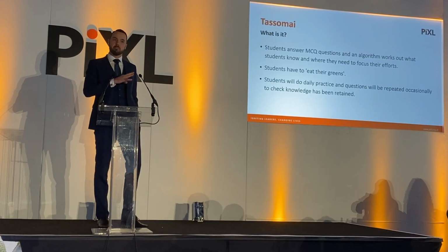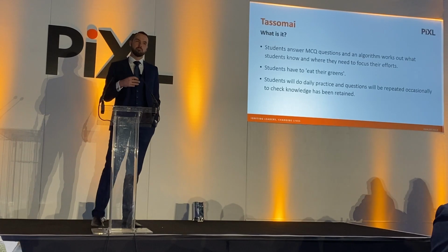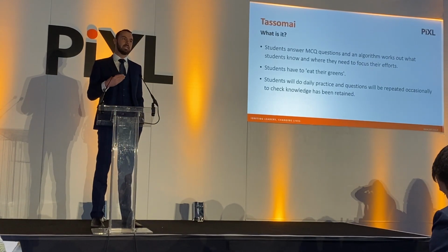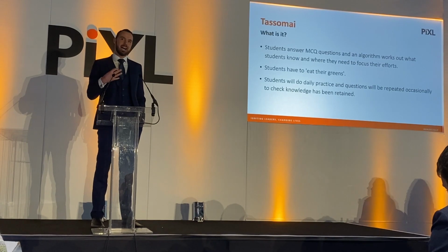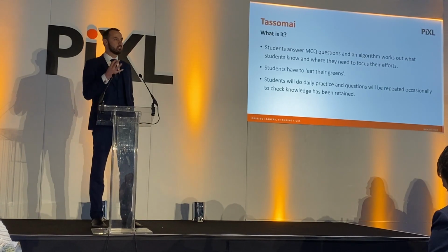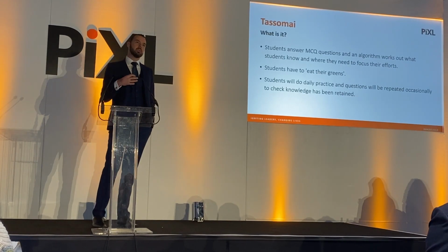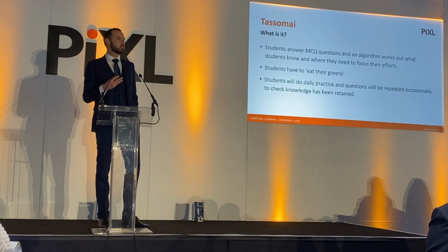And we wanted to get rid of that. We wanted to move forward to a really consistent homework that students would do on a weekly basis that would have really high levels of impact. So when I was looking around on the different apps, I came across Tassomai, where students answer multiple choice quiz questions on a daily basis.